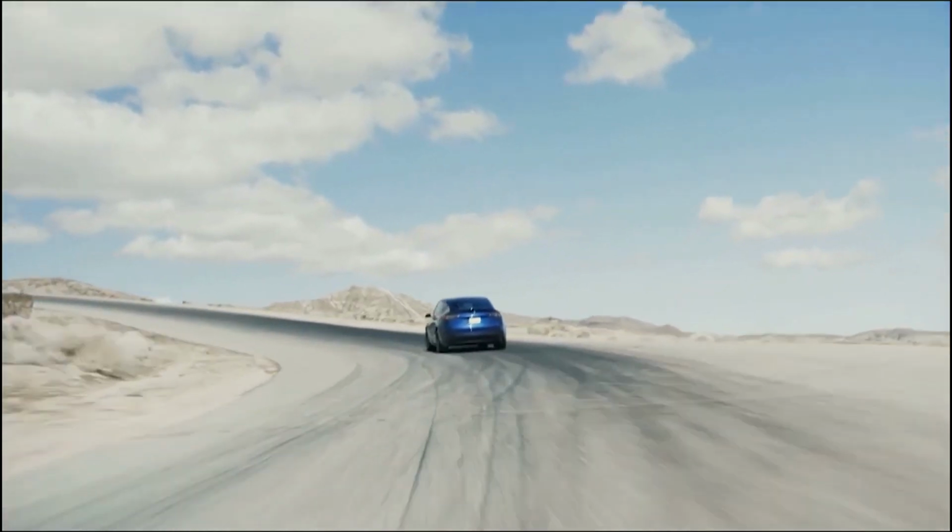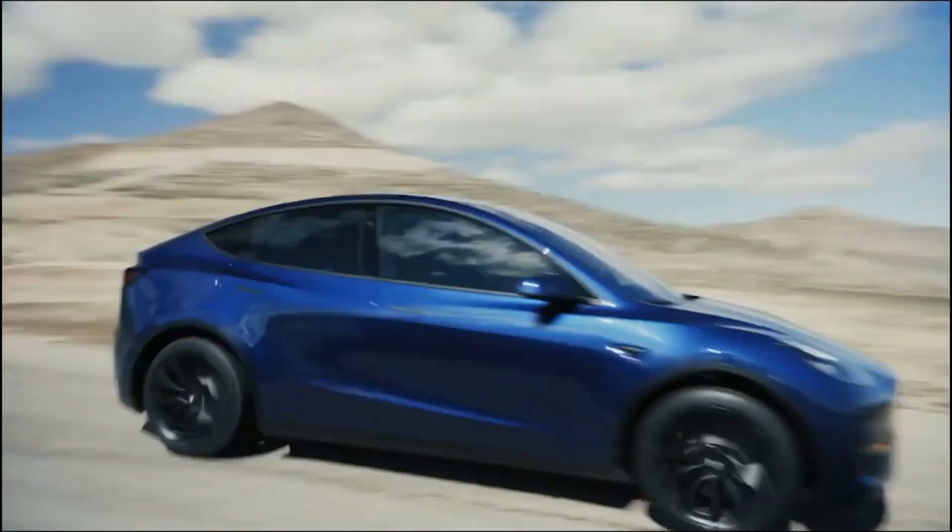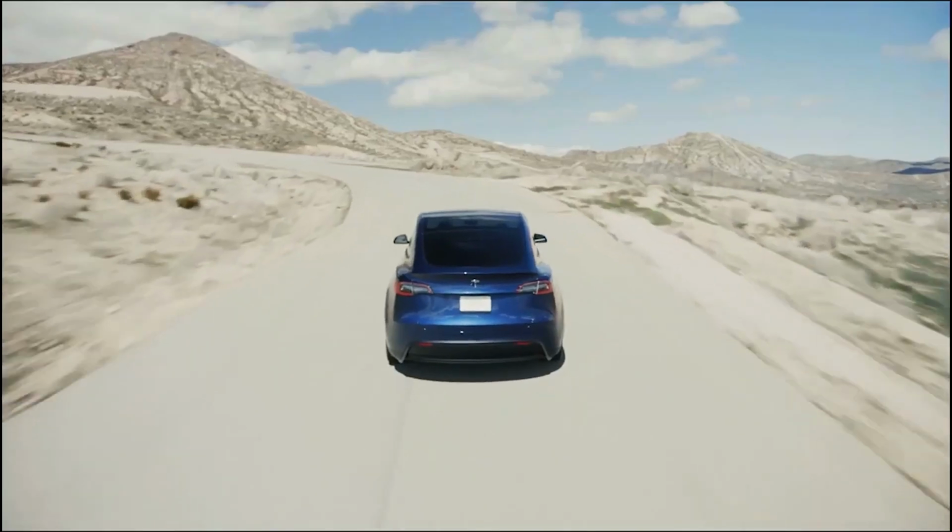Okay folks, let's get down to it right now. Basically, the Model Y deliveries are imminent. Any day now, if you've got your order in and you've got your VIN and all that kind of stuff, you're going to be getting a call or an email from Tesla saying your vehicle is ready to be picked up, or being delivered, however it works. So I understand the excitement, but you know what?